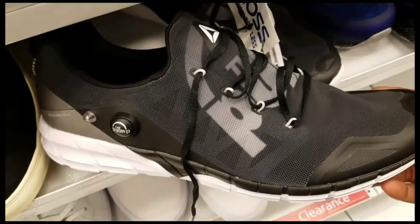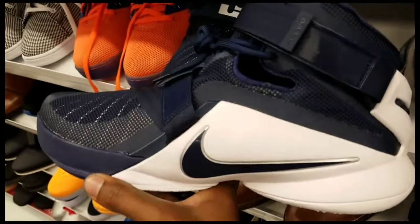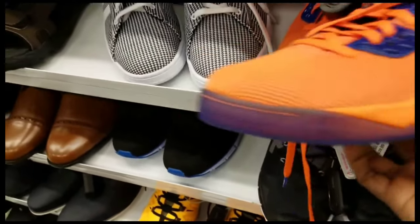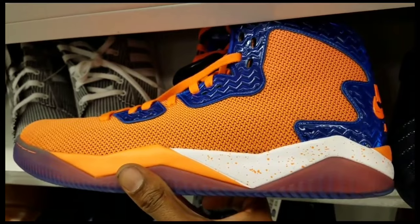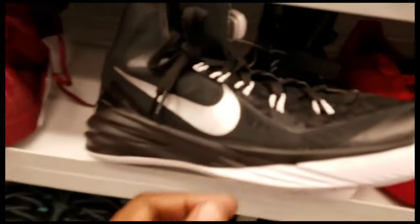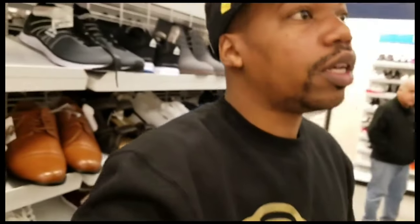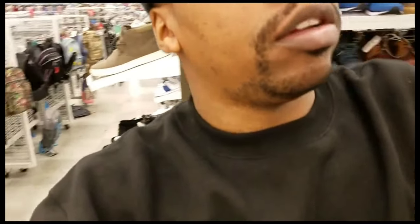A bigger size pump, the new Reebok pumps I showed in my last vlog. Here are these, some more LeBrons. What size are these? 14, one size bigger than mine, but I'm good on them anyway. Oh my God, hideous. I would never, ever wear those. I'm good on these too. And these. I'll tell you, man, it's really hit or miss. But they do be having some stuff, but it's really hit or miss.